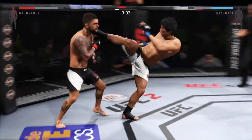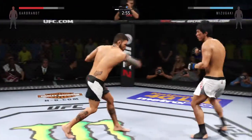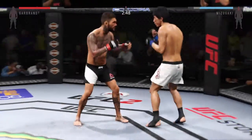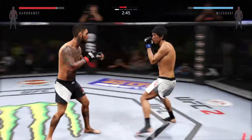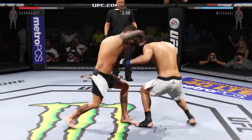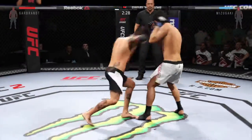Really missed with that right hand. Trying to punish the midsection. Look at this. Joey did a nice job blocking that punch. He's really mixing things up tonight. Solid uppercut by Garbrandt. Nice punches. Excellent job of landing punches here. Nice hook.